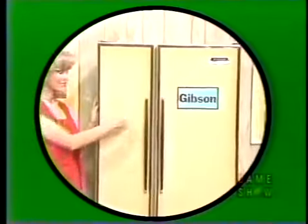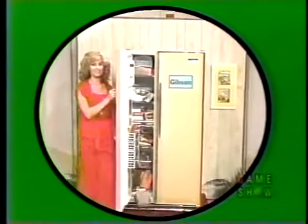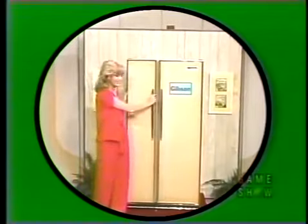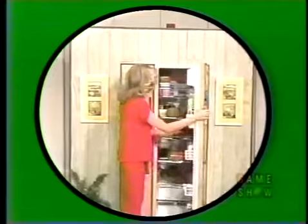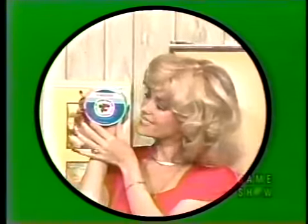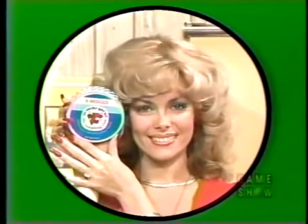From Gibson, a Foodmaster refrigerator freezer featuring fixture frame doors, cantilever shelves, custom interior rollers, and Gibson's exclusive frost clear system. And to the winner of this refrigerator freezer goes a supply of Laughing Cow cheese and pop open cheese bits, a cocktail smoothie, or a lunchbox treat. And to the one of you who bids nearest to the retail price without going over goes that refrigerator freezer.